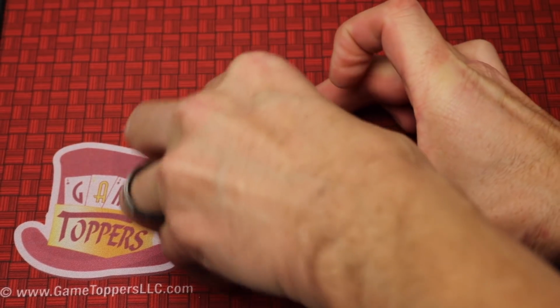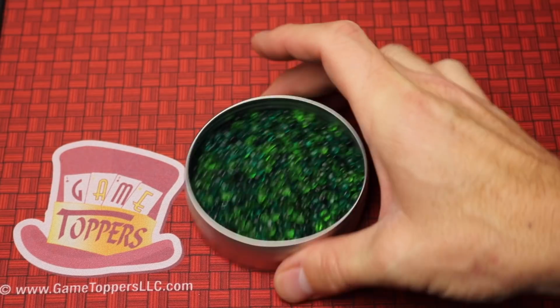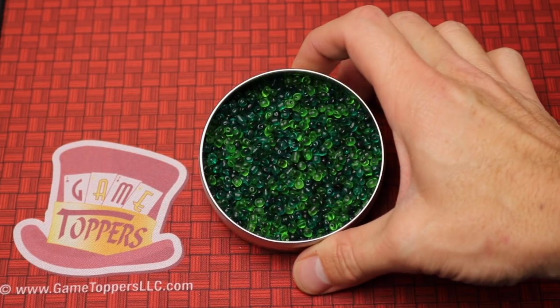And then simply, when you're ready to use it, you just unscrew the lid and put it there. Now you can see that there are these little beads in there. This is what gives the aroma. You basically just open this up, put it in the middle of the table wherever you're playing, and it's going to give you that smell.